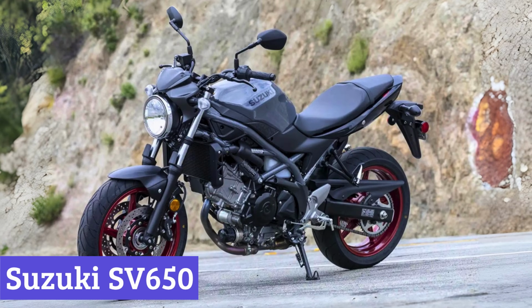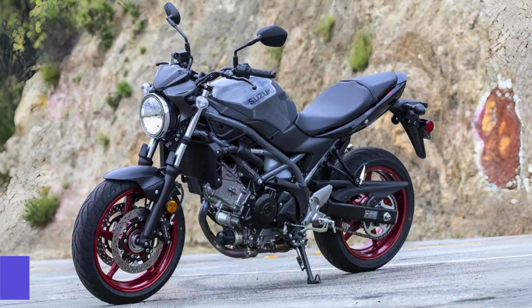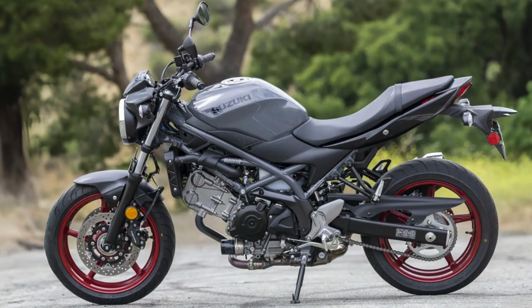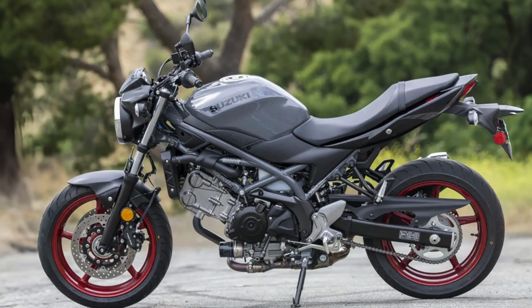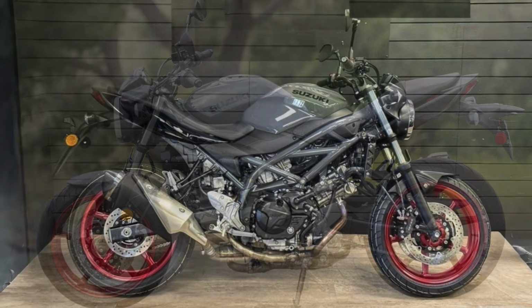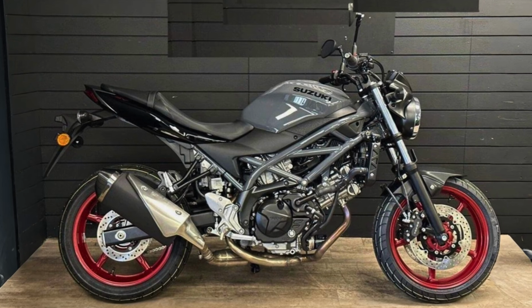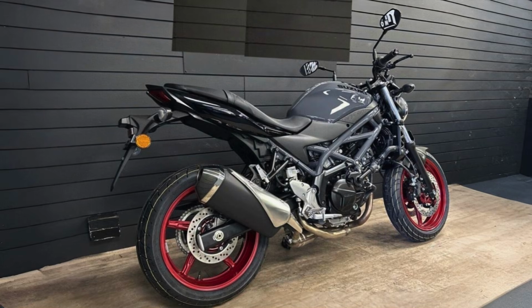Number 4. Suzuki SV650. The Suzuki SV650 has built a quiet reputation in the US as one of the most reliable and versatile midsize motorcycles available. It's been around for years, yet it rarely gets the spotlight, even though it consistently delivers performance and value that many riders overlook.